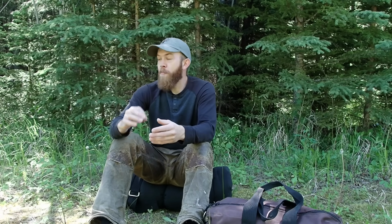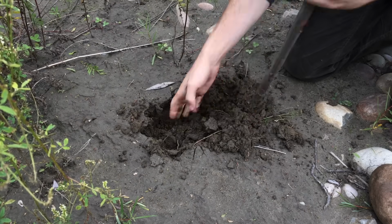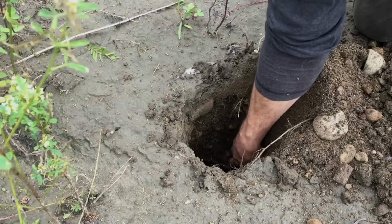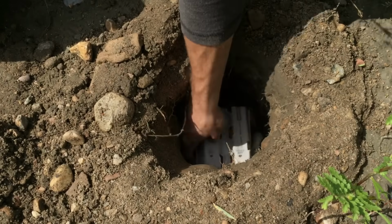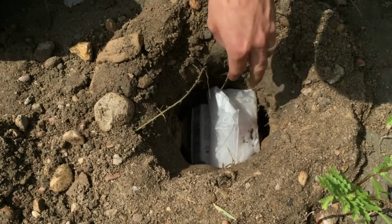Once you actually get to camp though, what do you do with your food? The best thing that I've found to do is to dig a hole. Typically, you only have to go down about 12 inches or so and you'll get into some really cold ground. That's what I do. Dig a hole out, put my food in that hole, cover the hole, and my food always stays nice and cold throughout the duration of my trips.